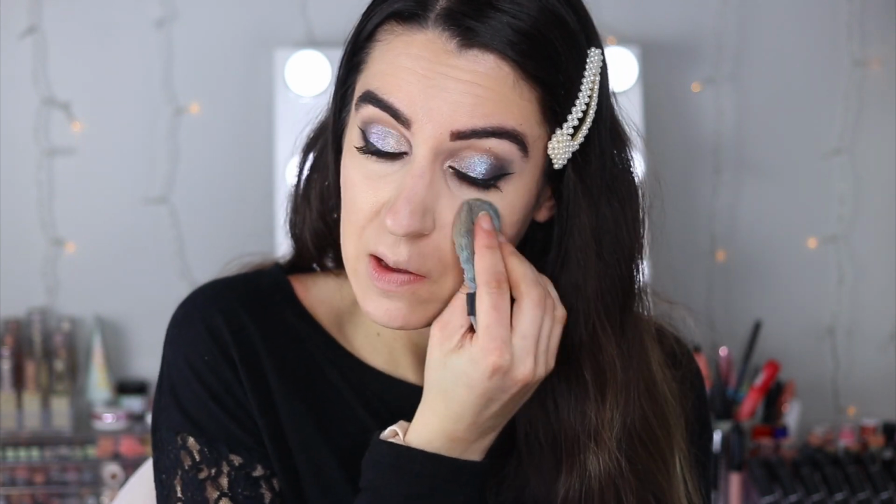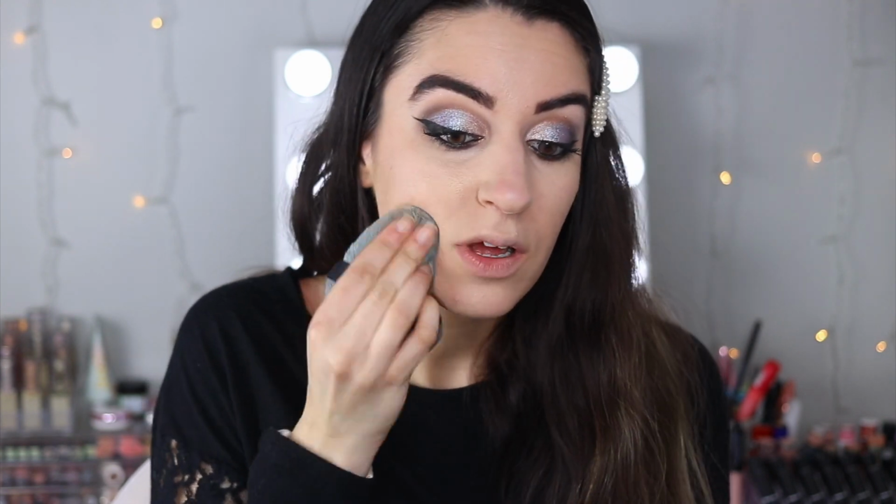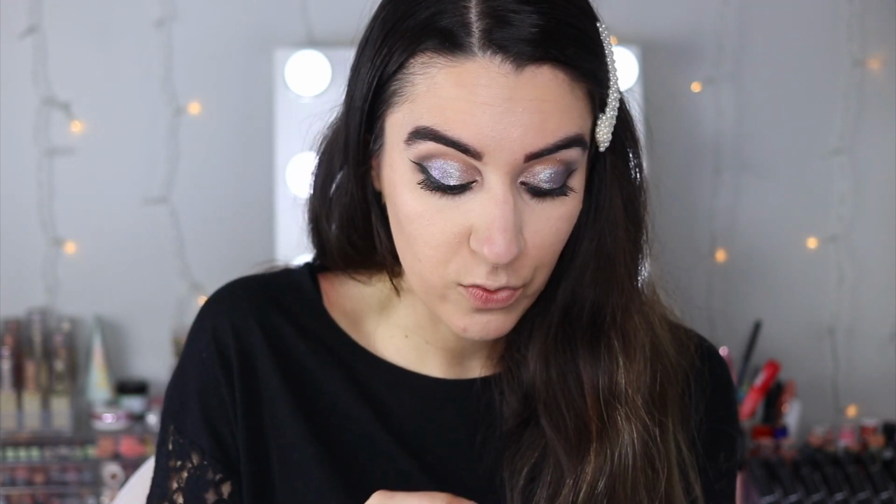Just picturing having these really crepey, glowy under eyes. And I guess I'll put a little bit, like roll it onto other parts of my face. We're gonna look really glowy. Right, so it's coming together. I think it's looking a little bit better.